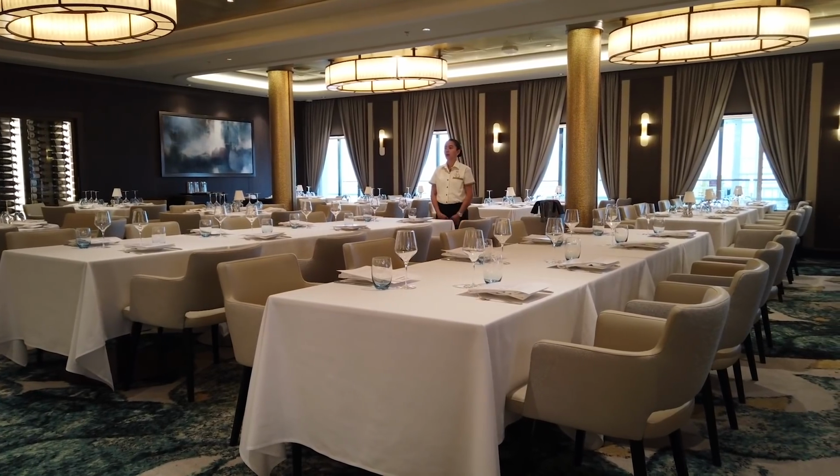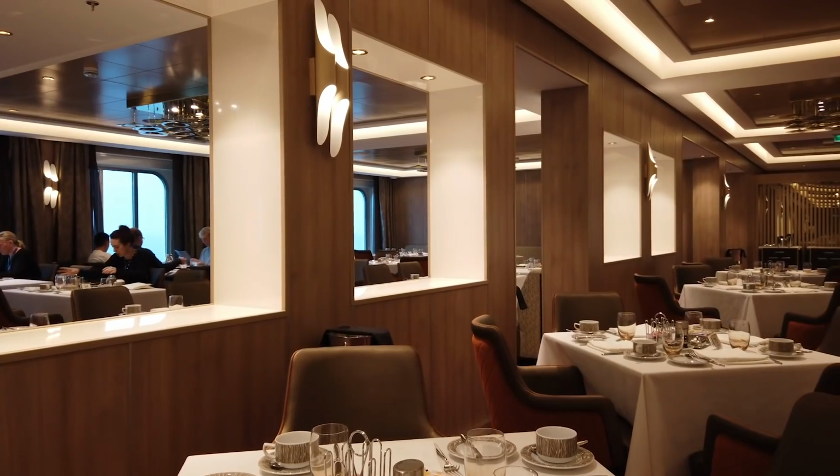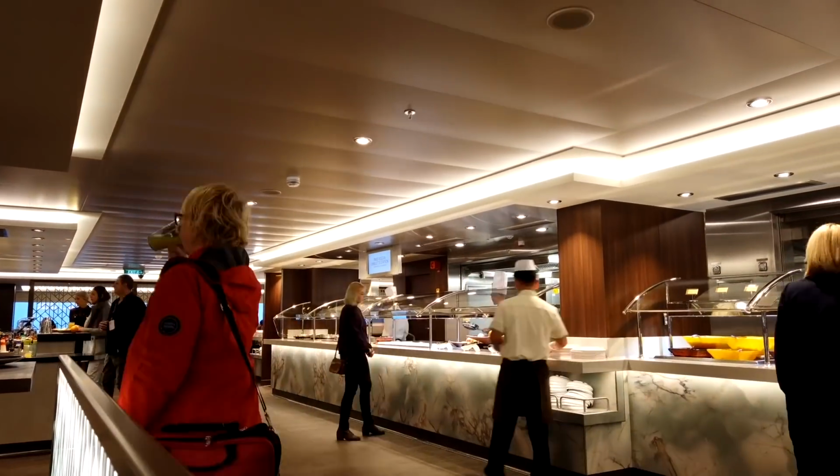breakfast, lunch or dinner, and these are very beautiful rooms, and you can go in there and have full multi-course meals. The other restaurant which is included within your fare is the Garden Cafe, which is the buffet restaurant. I really like this as a buffet restaurant. They had all sorts of different stations.